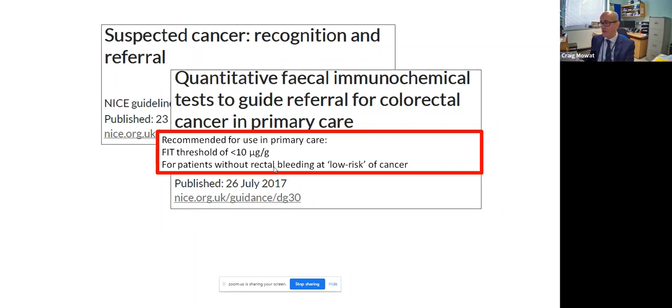No studies had focused on low risk cancer patients only. What NICE did also suggest was aiming for a threshold of 10 for a positive test. And that recommendation has stood the test of time, if you like.